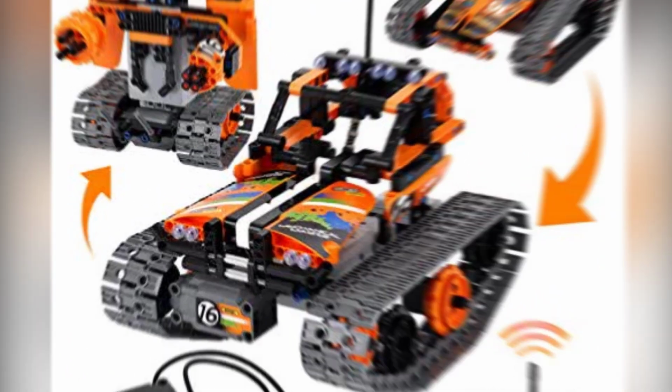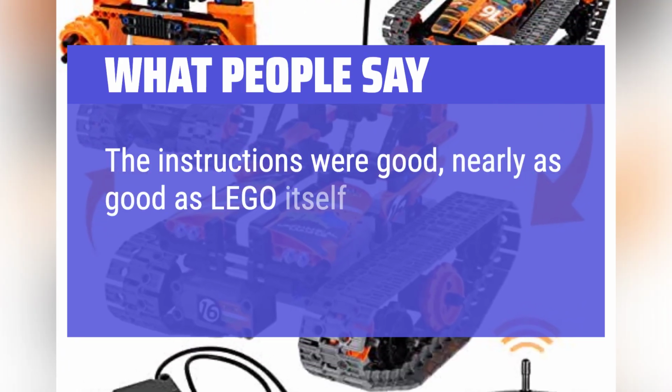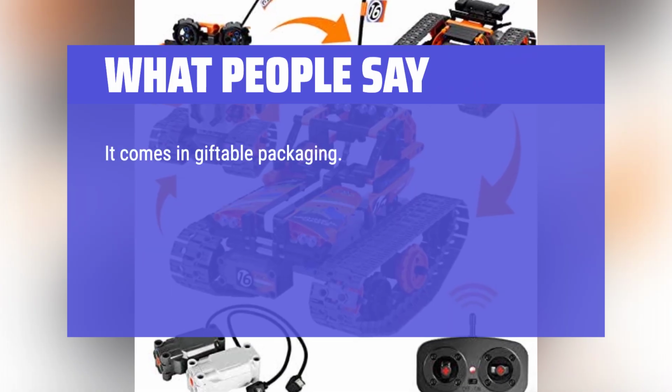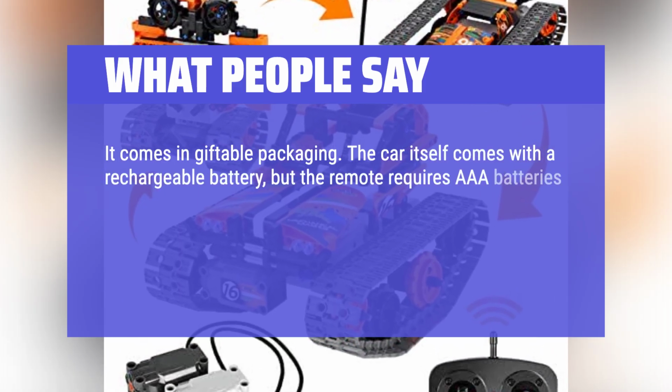What people say. The instructions were good, nearly as good as Lego itself. It comes in giftable packaging. The car itself comes with a rechargeable battery, but the remote requires AAA batteries.